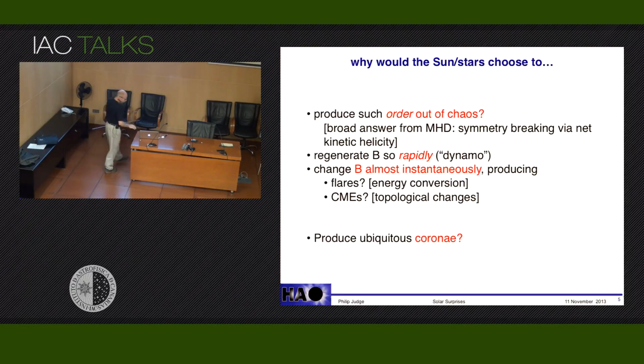And finally, why are coronae so ubiquitous? Every single star that anybody's ever looked at with enough sensitivity has a corona if it's sun-like. Jürgen Schmidt showed this in '94. There isn't one that doesn't have a corona. So every damn star has to do this. Okay?